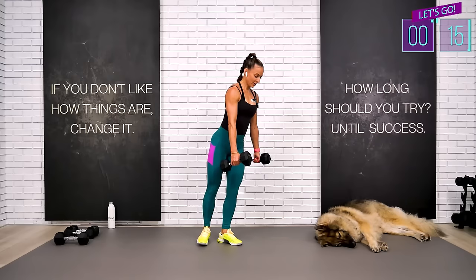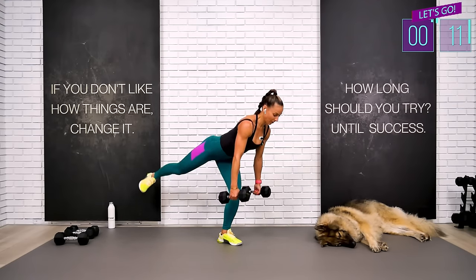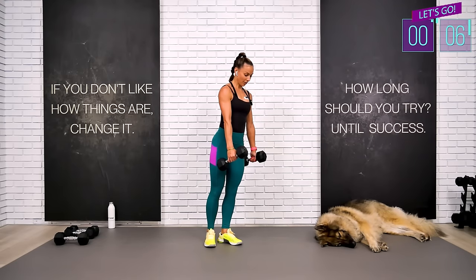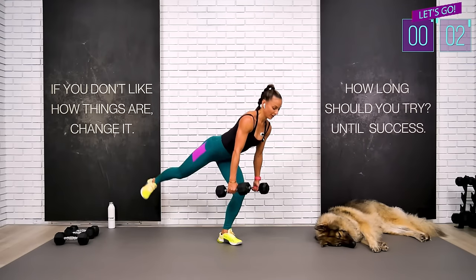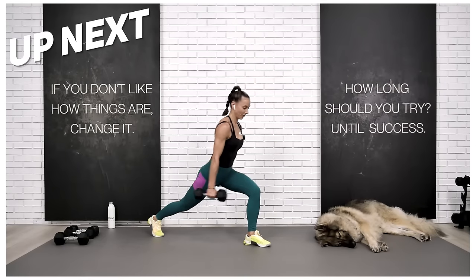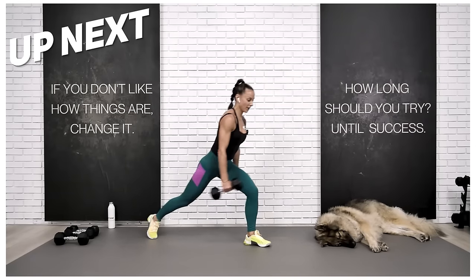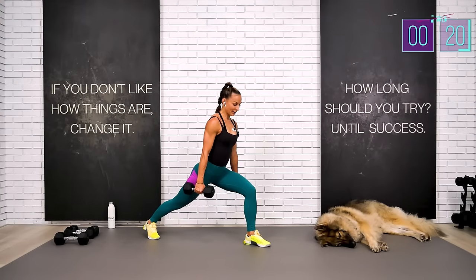No arms here. Just focus on that leg. That's it. Focus. One more. We got this. All right. We're gonna go for low static lunge. Tap in, one bicep curl at a time.